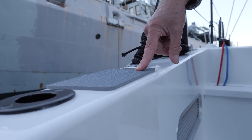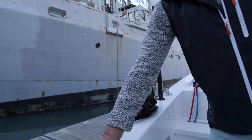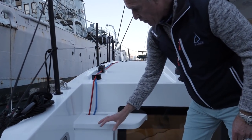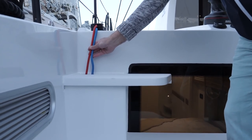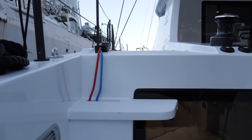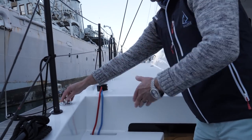So if you're on a dock and you need to get up to the boat, a high dock, this is a great place to put your foot and get onto the boat. You'll see that on these steps underneath, we built a little box here. And what's this for? This is for the two daggerboard cords. So you have your up and your down daggerboard cord there. This is when you want to bring the main sheet out here for sailing downwind.